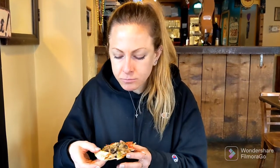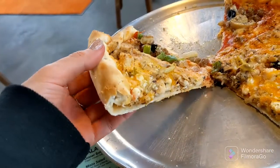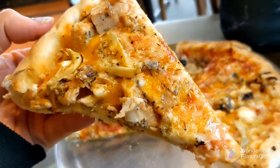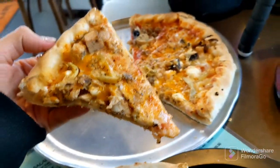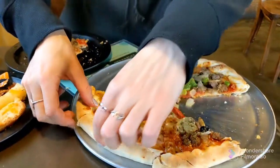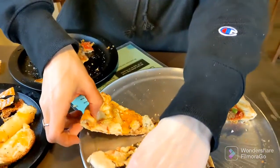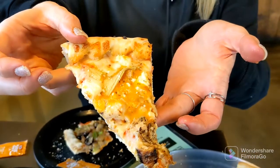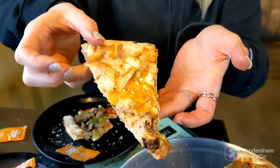The chicken artichoke. I probably wouldn't get it again, but I don't regret getting it either. So you can see here kind of what the topping distribution looks like. I'm gonna take a bite of this one. Again, very good topping.